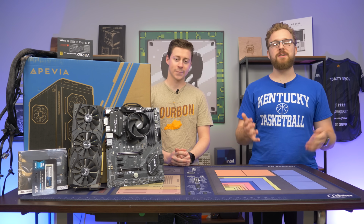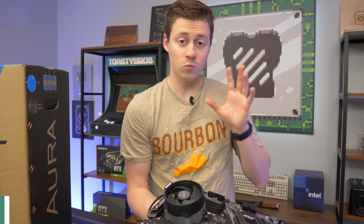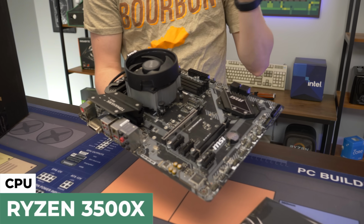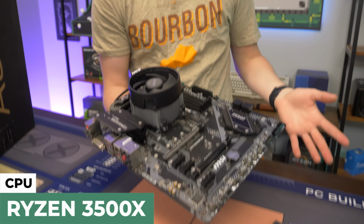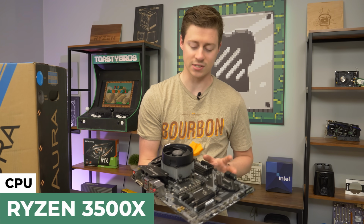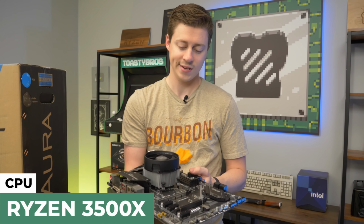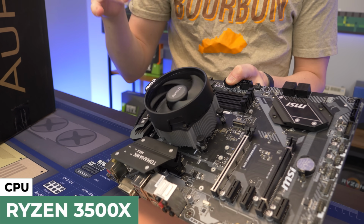So how about we not waste any more time and talk about each individual part and how it makes up this PC build. What we have, like we said, is a 3500X, which is a 6-core 6-thread. It's basically a 3600 without threading, and it's on par with Intel's 9th gen i5. That's kind of why they made the 3500X. It did come with a Wraith cooler, which is pretty nice, so we didn't have to buy one.